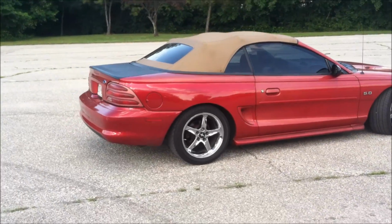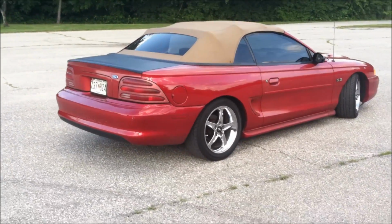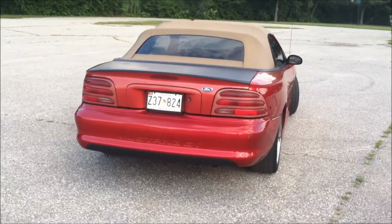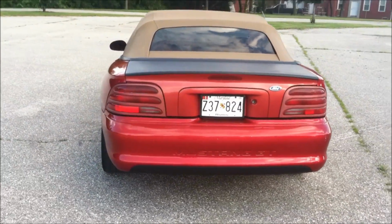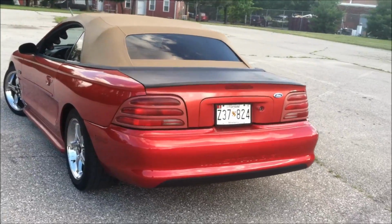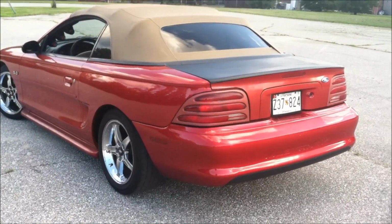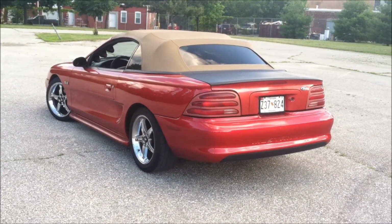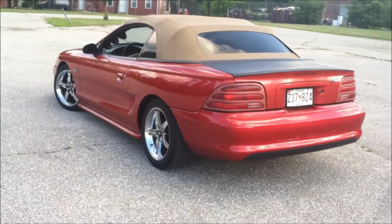As you can see, it's a 94 Mustang GT. It has the 5-liter V8, same as the Fox bodies had. The 94 is actually the last SN95 that had the 5.0 in it. So the 94 was the first SN95 body style.